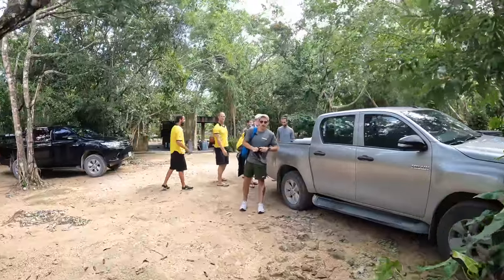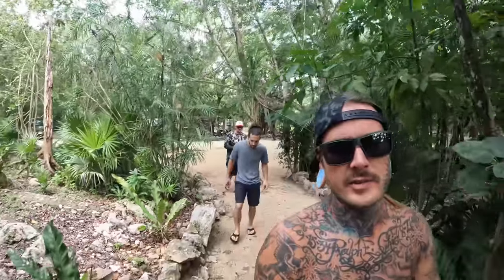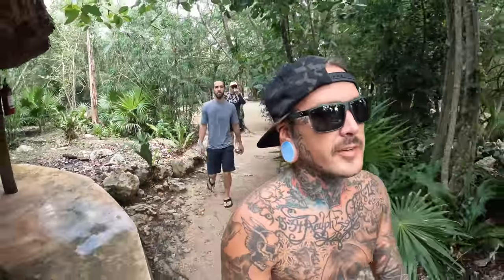Ooh, this is sweet. How different is this? We're diving in the woods. Actually, it's a jungle. We're in the jungle. Ain't no woods. We're diving in the freaking jungle right now. This looks like fresh water. It's gonna be really cool. Let's get all the crap out and get set up. This is very different from what we're used to diving at. Very different. It's pretty cool.